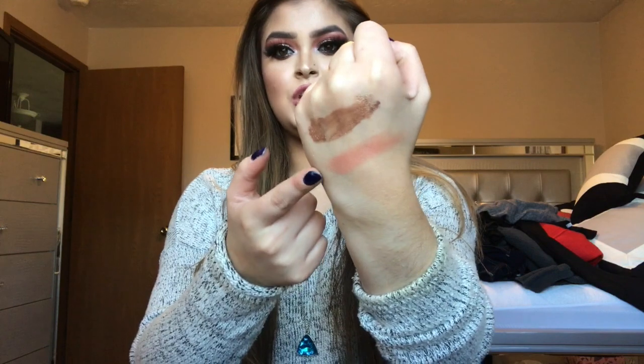Next product is by Ciate London, and this is their blush in the shade Date Night. This is such a cute little baby size, but there's so much product in here. I think it would last for so long. This is a really pretty natural shade. It's nothing too crazy, but it's just a really pretty, shimmery, natural, peachy shade. So that's just what it looks like on the hand. And it's really pretty.